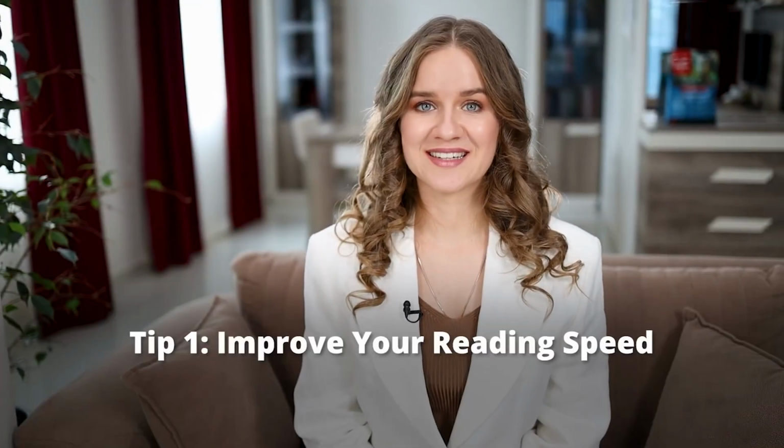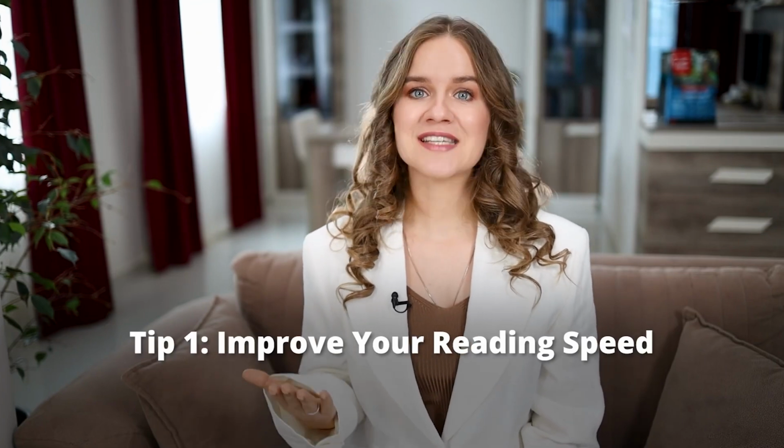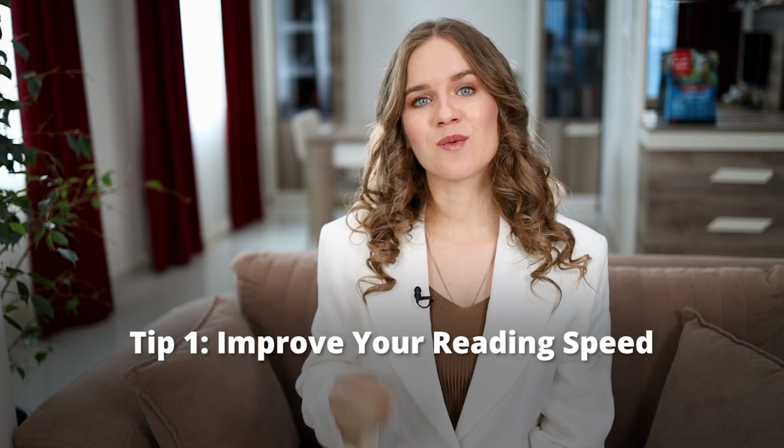Improve your reading speed. One of the most important skills for the TOEFL reading section is the ability to read quickly, while still understanding the content. You won't have time to read each passage in detail, so focus on improving your reading speed without losing comprehension.